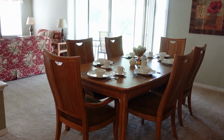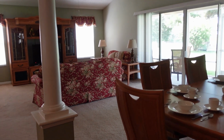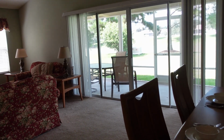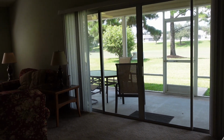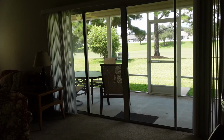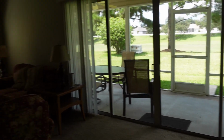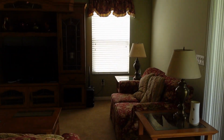This one does have carpeting. The bond is paid. It has new HVAC, new microwave, 30-year architectural shingles in great shape, but they are original at 2004. Your insurance company will determine how great a shape they are in.